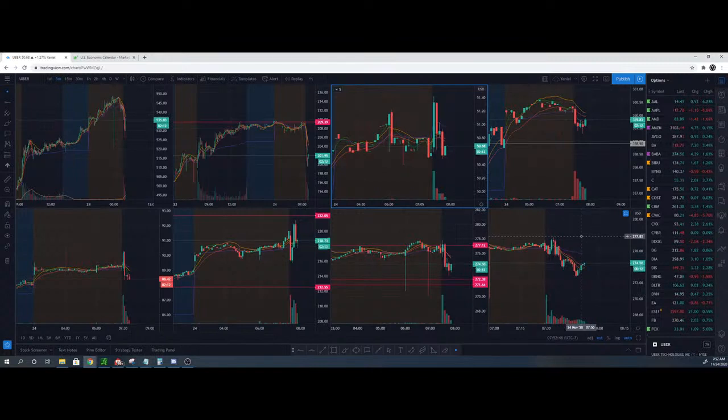Let's see. JD is definitely looking more bearish than BABA right here. Looks like there's still some contradiction on this BABA direction here. What I'm really looking at today is Chinese stocks, but I really don't have a Chinese stock playlist, so that's unfortunate.